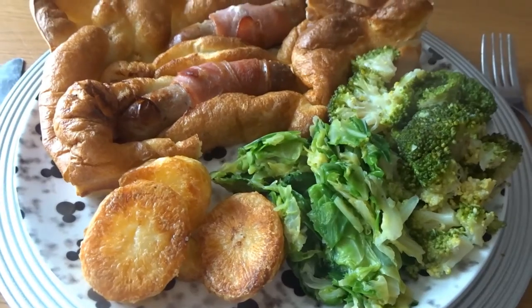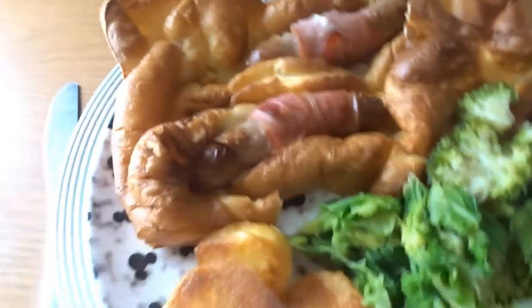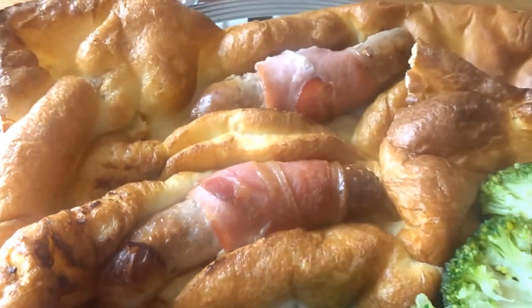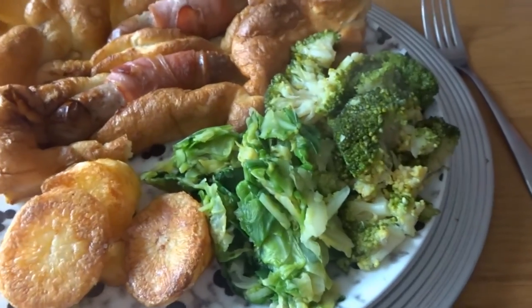But now Chris is downstairs cooking us a nice Sunday lunch, and I'm absolutely starving. I've had no breakfast, so I'm really looking forward to this. Here's my Sunday lunch. I got toad in the hole, sausages wrapped in bacon. Oh, yummy. I got broccoli, cabbage, roast potatoes, Poppy and Tilly, and Chef Chris.